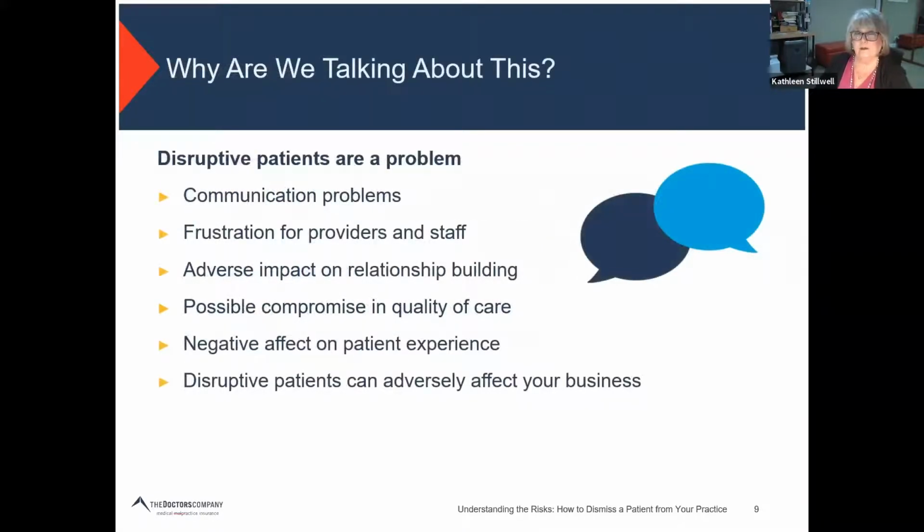So why are we talking about this? Well, disruptive patients are a problem. And you also, as an employer, have a responsibility to your employees to protect them from a hostile work environment. So patients who are disruptive, inappropriate, use foul language, do name calling, bully, whether it's on the phone or in person, that could be construed by an employee that they're working in a hostile work environment, and the employer is required to do something about it.